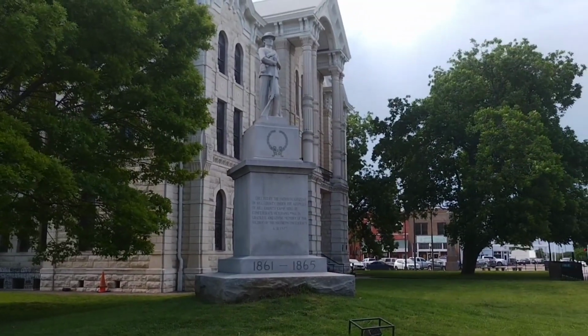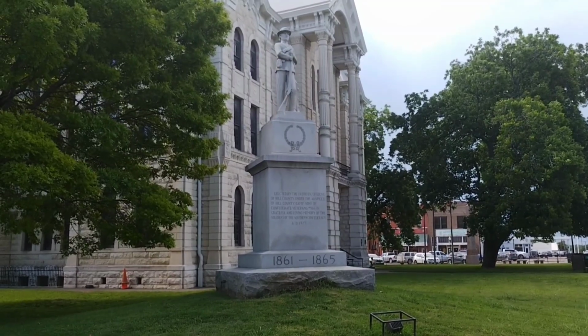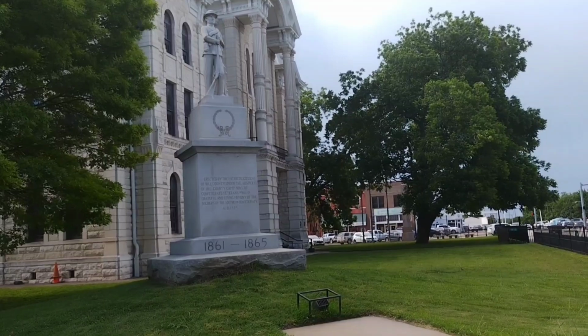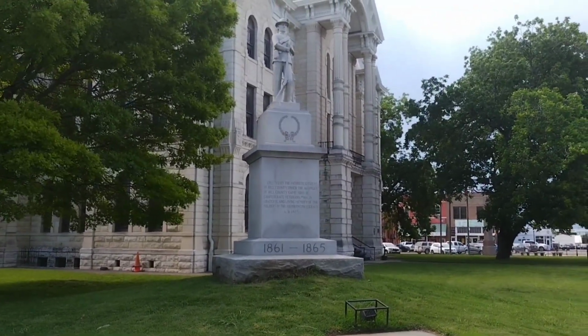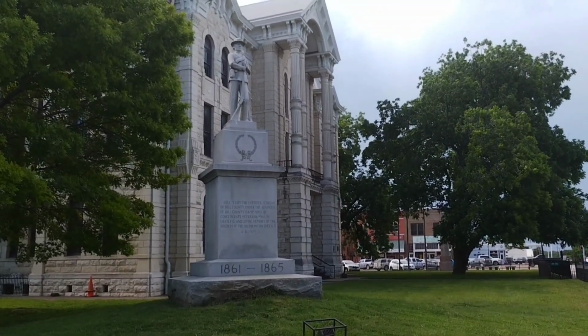Again, this is a very beautiful monument here, erected in 1925, right in front of the Hill County Courthouse, here in beautiful downtown Hillsboro, Texas.